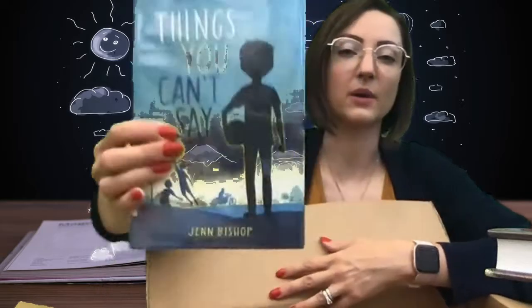Sounds intense. Ooh, this is a cool cover. I love the silhouette there. It says Things You Can't Say. It's by Jen Bishop. It says wonderfully real and honest, according to Carrie D. Schmidt. It says nothing is going right for Drew this summer. And after losing his dad unexpectedly 3 years ago, Drew knows a lot about things not going right.